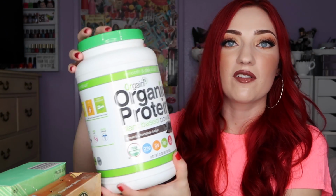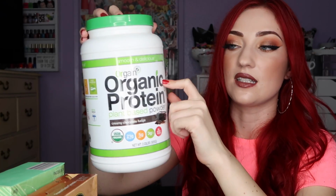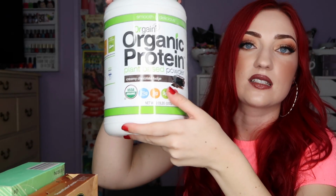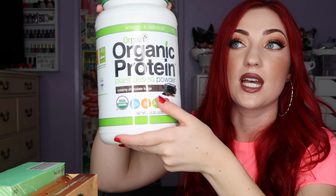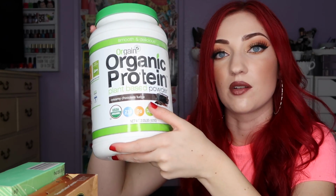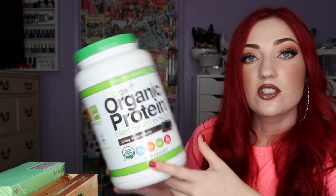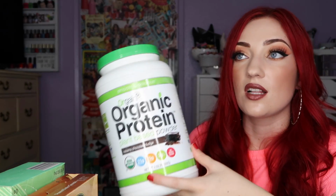Protein powder. This is my favorite one. It's from a brand called Orgain. I also buy this online. Amazon has these on sale, and it's just a really nice plant-based protein powder, because a lot of other protein powders contain milk powder and they make me really sick. I can't have regular protein powder, so this is just what I use for myself. The flavor is called Creamy Chocolate Fudge. It just tastes like a chocolatey shake.